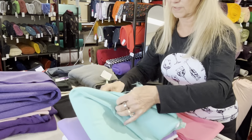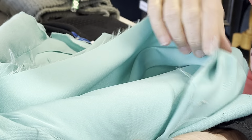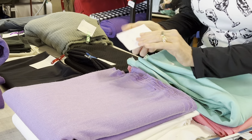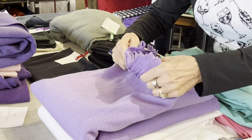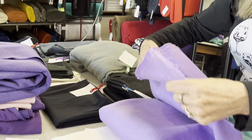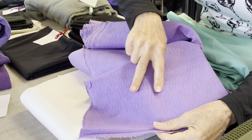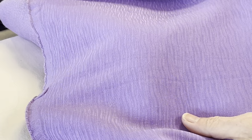We've folded these. But it's got that beautiful, soft, smooth sheen as well. And next up is a style that has a different face on it, and it's called Sunspark. This is orchid color in Sunspark, and this is really cool because it has a vertical, beautiful wave pattern on it, and it is very lightweight, just like the other 2 I just showed you.